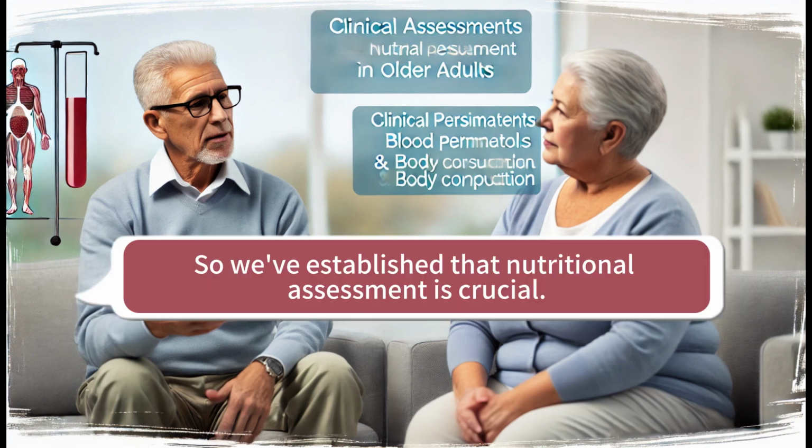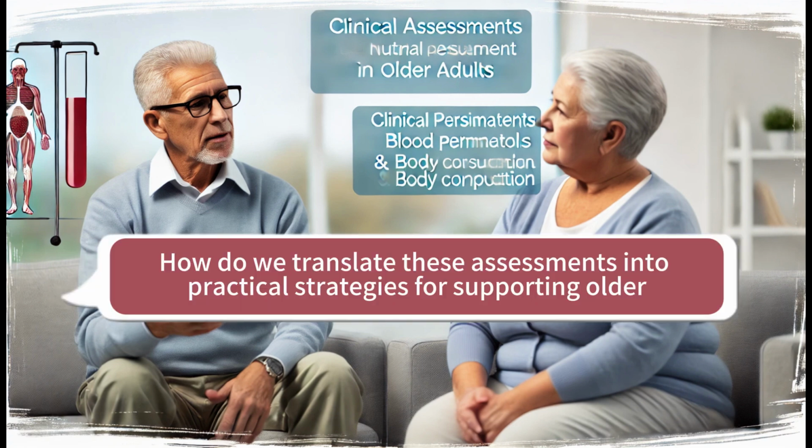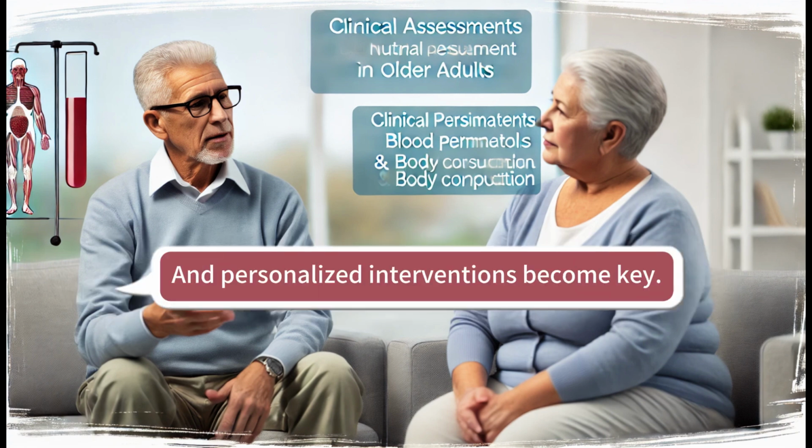So we've established that nutritional assessment is crucial. But the big question is, what can we actually do with this information? How do we translate these assessments into practical strategies for supporting older adults? That's where the real work begins. And personalized interventions become key.